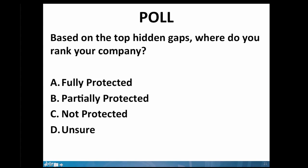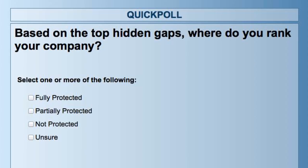So based on those, I'd like to go ahead and launch another poll now that we've covered those, just to see where you feel that you are. So based on what we've talked about, too much data, copying data to non-production, not externally monitoring, segregation of duties, all of those gaps, let us know where you feel that you rank.